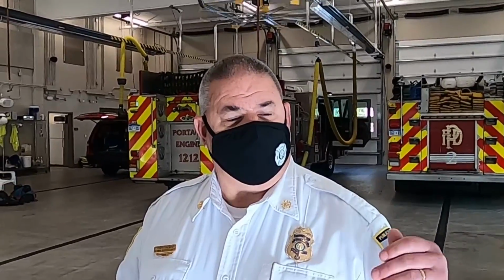So some of the things that you'll notice in terms of that is we have a lot of large windows inside this building, providing for that natural sunlight. We've also incorporated the best in terms of the doors for R values and U values to ensure that we are providing the best efficiency when it comes to heating and cooling.